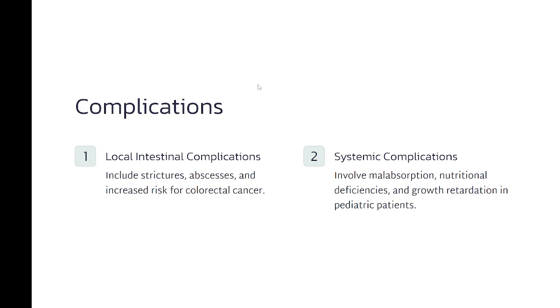Specialists note it's crucial to adopt a multidisciplinary approach involving gastroenterologists, surgeons, dietitians, and pediatricians for optimal management of pediatric CD. Educating patients and families about disease management, medication adherence, and lifestyle modifications, especially smoking cessation, is key to long-term disease control.